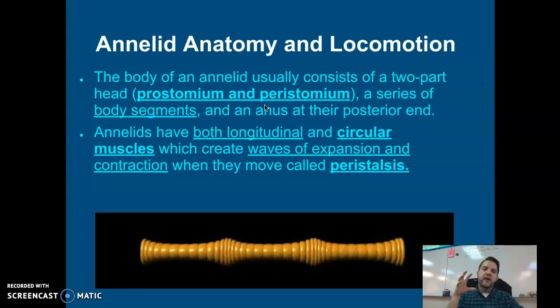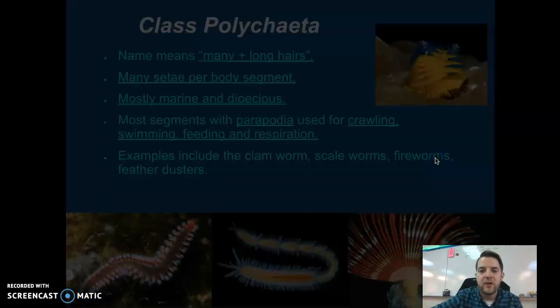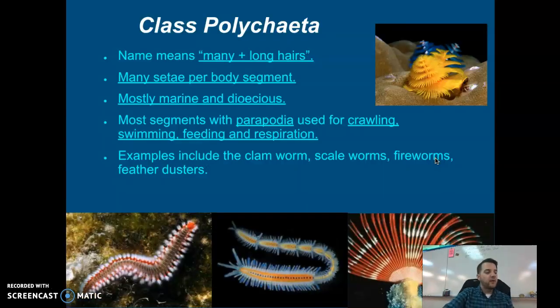So they just do this kind of slinky-type effect, where they come together and then push forward, come together, push forward. So that's their movement. That's how they are functioning when they move. So the three major classes, the first one is class Polychaeta.